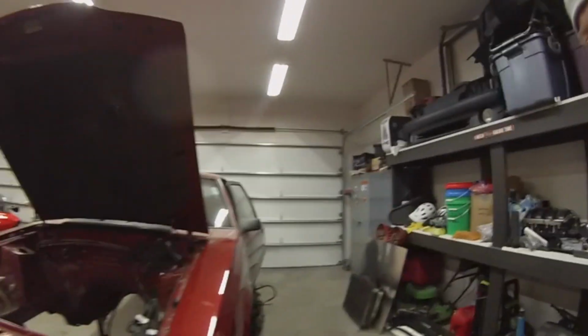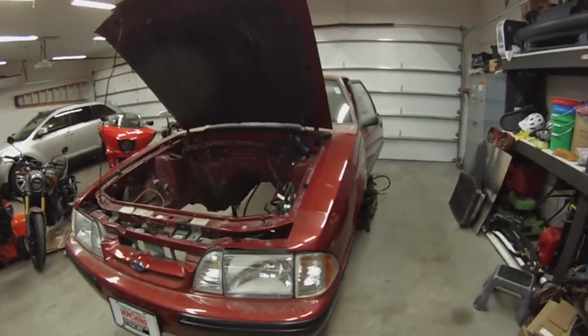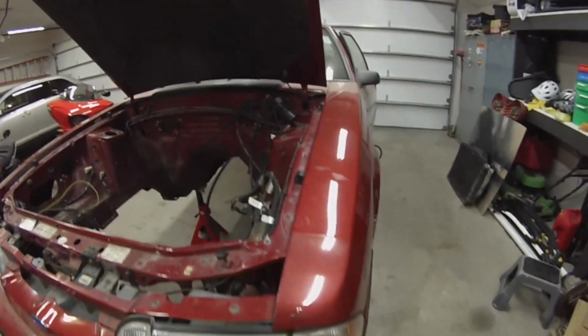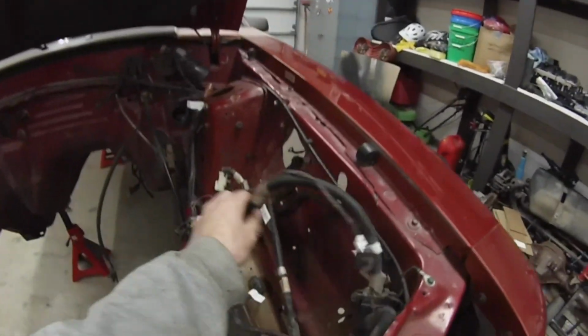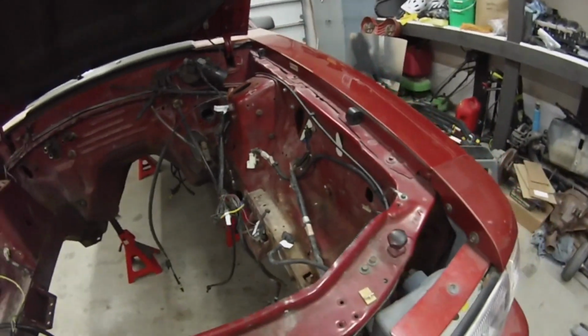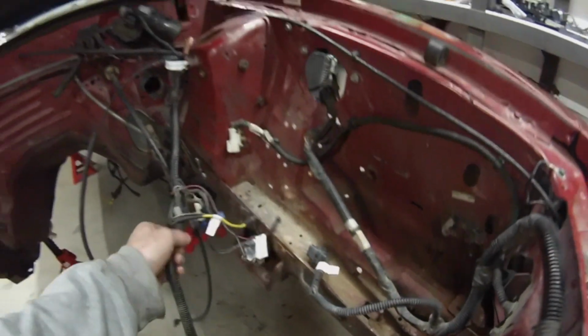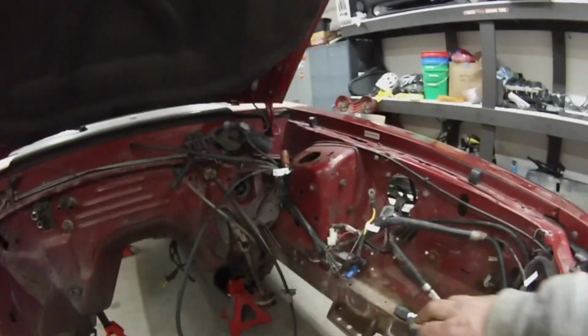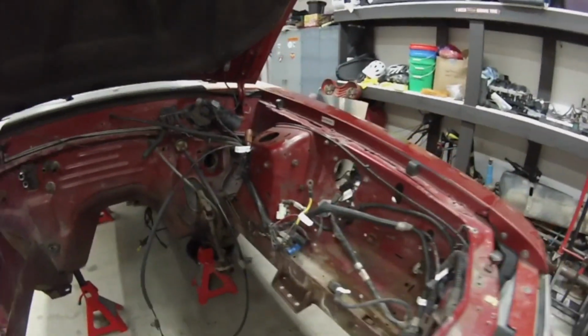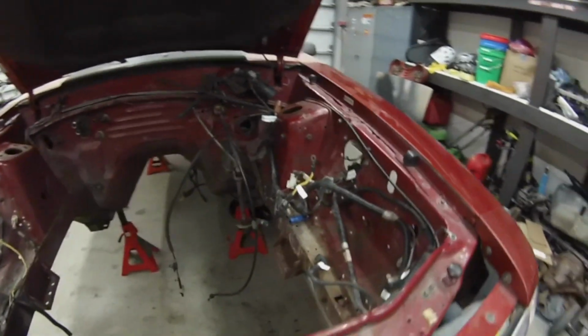Hey guys, it's later in the evening on January 1st, 2021. I've been out here, kind of made a mess out of myself, been crawling around underneath and standing up where the engine should be, and working on just getting stuff out of the car. I got a bunch of wires loose. I ended up taking the windshield washer reservoir out, disconnecting a bunch of wires to get them out of the way, and taking out what was either a proportioning valve or just a junction box for the brakes.